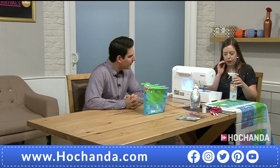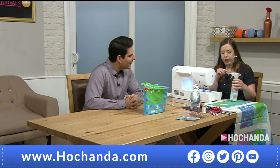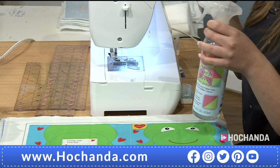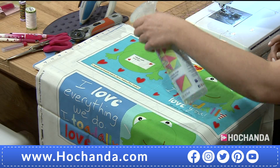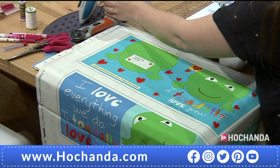I'm using the June Taylor Starch Savvy because it's the only one really that I know of that you can spray, spray, press, and build it up in layers to make it as heavy or as light a starch as you want. We have got details for the starch spray on our screens right now. It's a very useful spray to have, and it's a big bottle too.